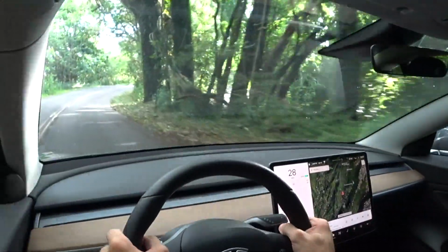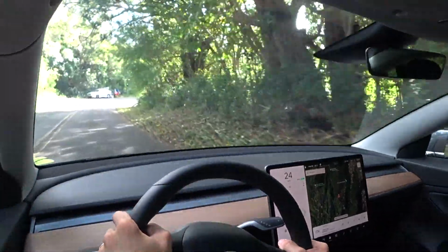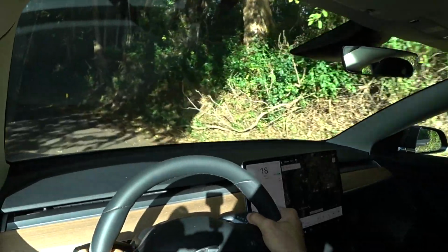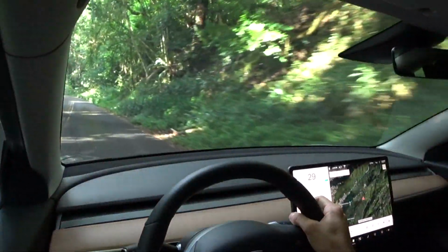I'm currently in Hawaii. I'm renting this car for the next couple hours, and I'm gonna answer the question, is this a practical car for someone to own? I think a lot of people may feel maybe it's too small. I think I'm gonna disagree and say this is a very practical car, and here's why.